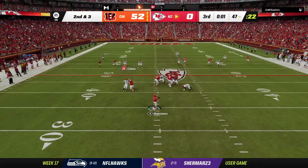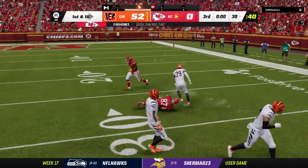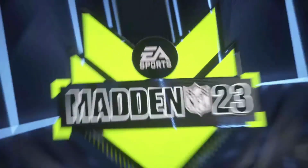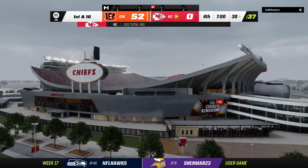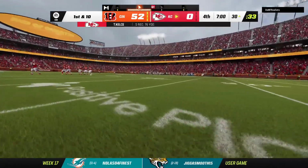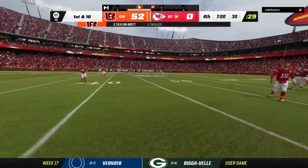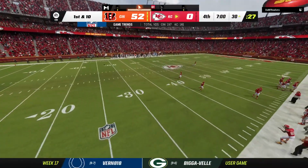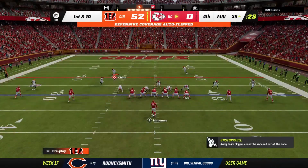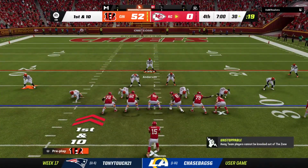Looking to throw again on 2nd down. Mahomes. Open man here. It's the tight end, Kelsey. And he will be taken down, but a big pickup there. So they'll come up in Bengals territory now with a 1st and 10 at the 30-yard line.